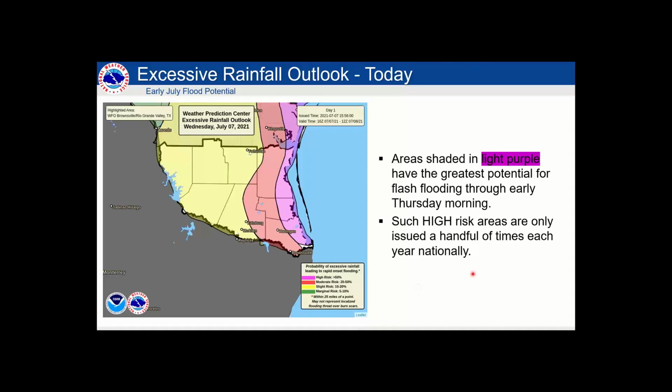So this was an interesting day. This is the first time I can remember that the Weather Prediction Center of the National Weather Service has issued a high risk of flash flooding, basically, for a portion of our area. It's highlighted here in this light purple, this strip along the coast. And these high risk areas are only issued a handful of times each year on a national basis. So this was a little bit of a surprise, but again, like I said, the ingredients were there. So it was hard to argue against that.